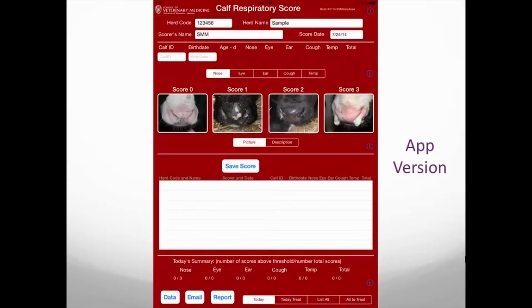We're developing an app version, and the app version, again, will run through all the parameters with a scorer's name, farm name. Comments can be added. Calves can be scored here.